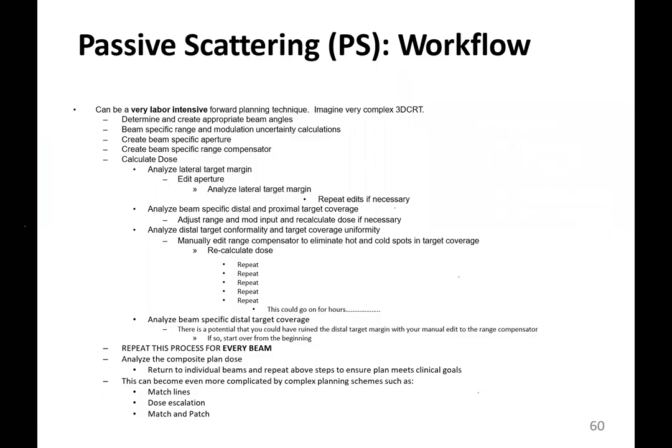So the workflow is, this is a very busy slide. I'm sorry if it is very small. Can be very labor intensive forward planning technique. Imagine when you are doing very complex 3D CRT. Determine and create appropriate beam angles. This is another issue. Beam specific range and modulated uncertainty calculations. Create beam specific aperture. Create beam specific range compensators.